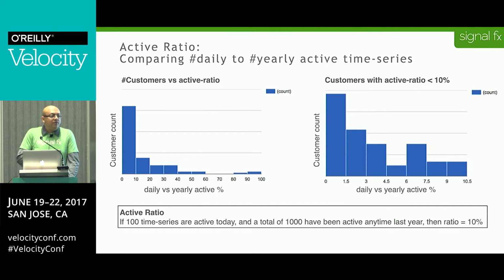And there's a clear, well-defined pattern here. So we said, let's look at what's going on in the 0 to 10% range, and that's what the chart on the right shows. And there again, you will see that the vast majority of the customers are in the 1% range, which means for every time series that they're sending now, they have sent us 99 that are no longer talking over the past year. So this is extreme. And these are again a broad cross-section of companies in different areas. So if they are seeing this, chances are you might too.